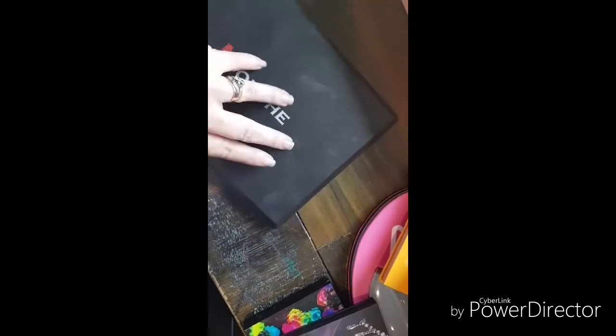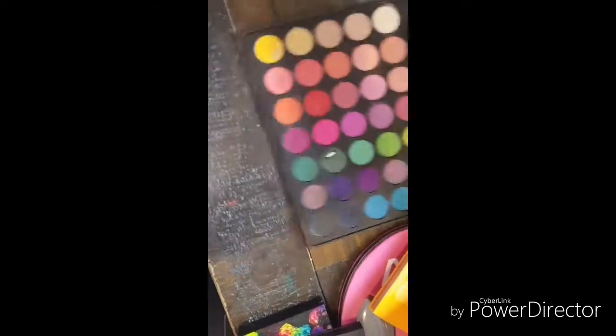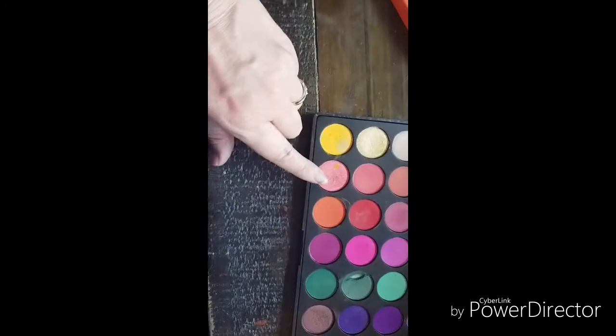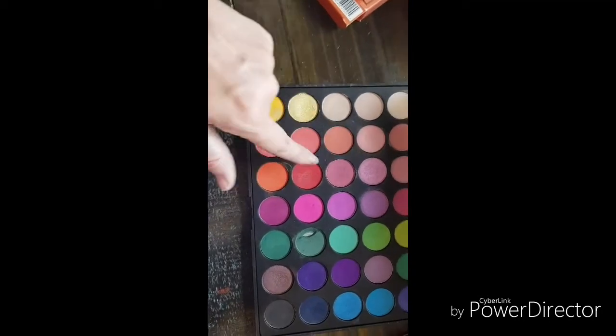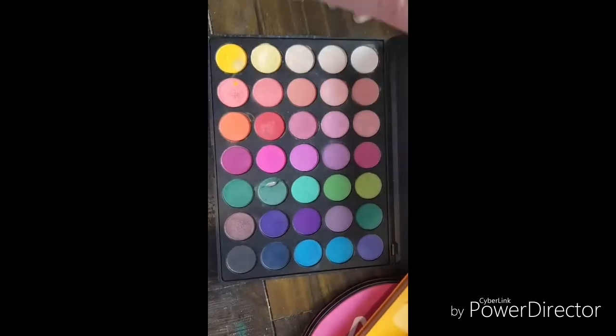This one's going to be passed along. And this one here is the 35B, which until recently I would have kept, but it's now been replaced. That got chipped and came out. I love this shade and this shade. This pink, these pinks, this red, the yellow, the blues, the greens.